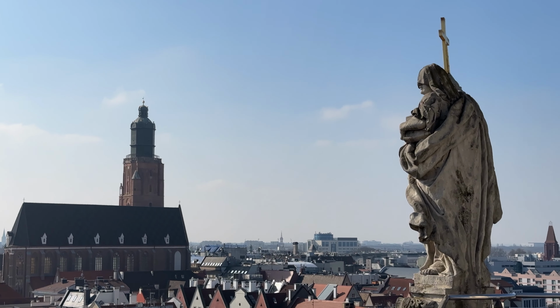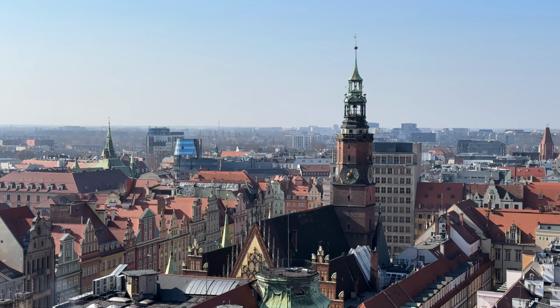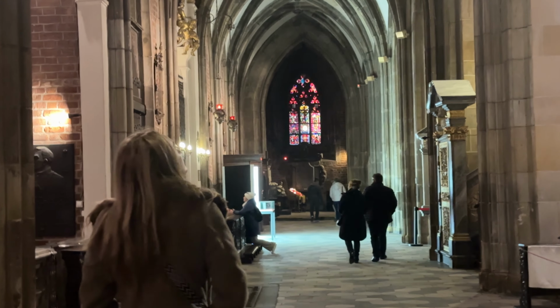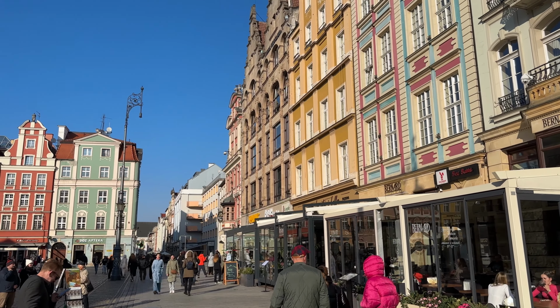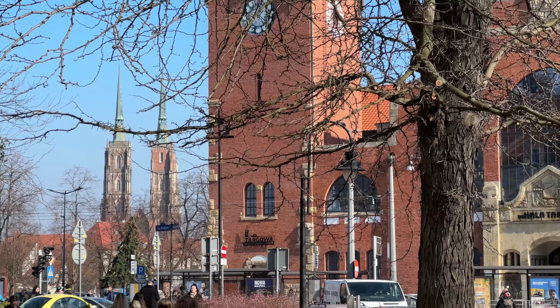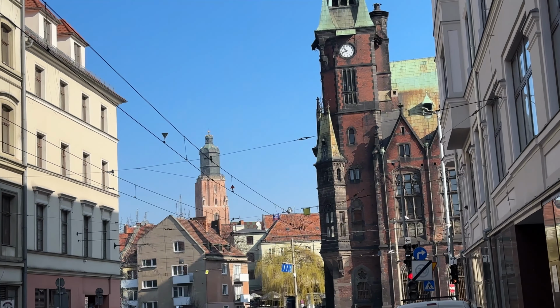And that's a wrap on Wroclaw. The city truly has something for everyone. Whether you're into history, food, art, or just soaking up the atmosphere, you're bound to fall in love with this place, just like we did. I hope this list has inspired you to add Wroclaw to your travel bucket list.